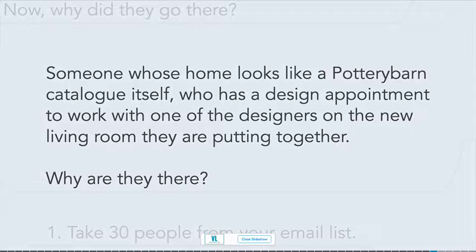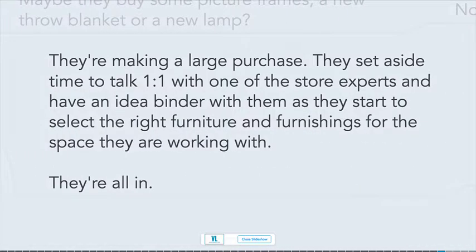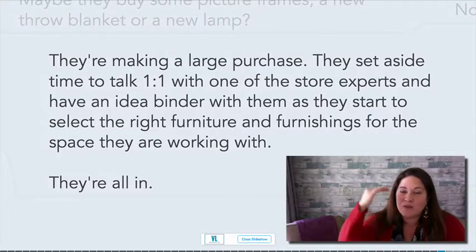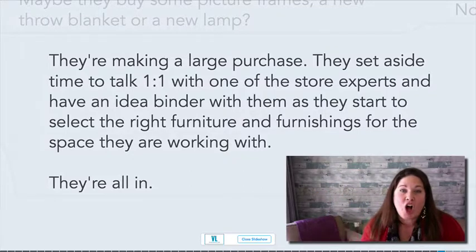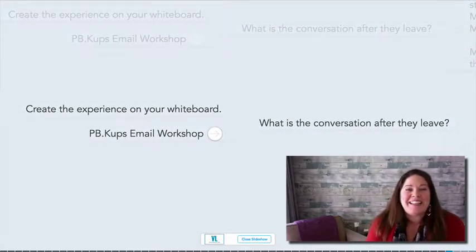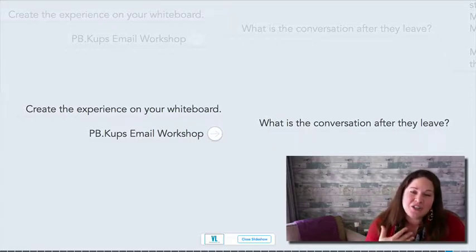So why are they there? Well, they're making a large purchase. They set aside time to talk one-on-one with one of the store experts, and they have an idea binder with them as they start to select the right furniture and furnishings for the space they are working with. All right, they are all in. They have moved from Lookyloo to an interested person to a purposeful customer to I am all in. Absolutely 1,000%. So what is the conversation both during and after this person is leaving?